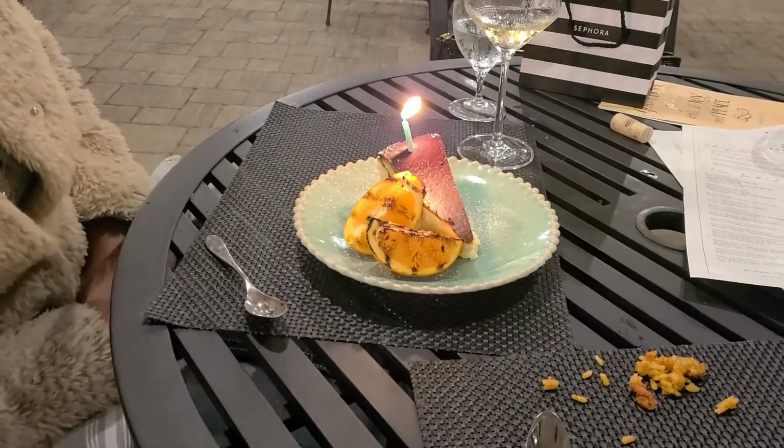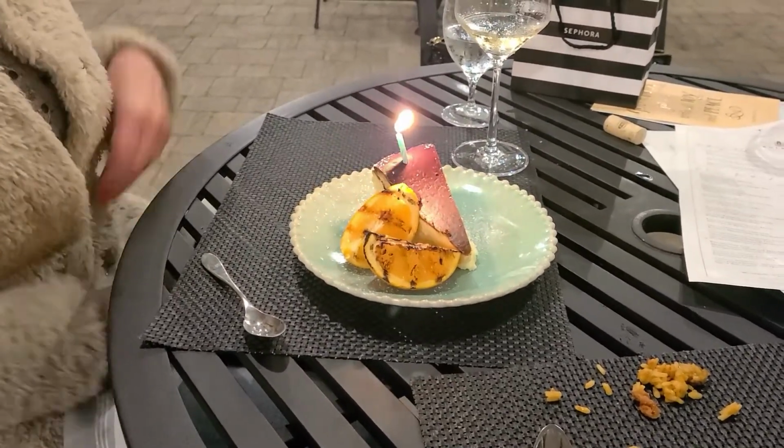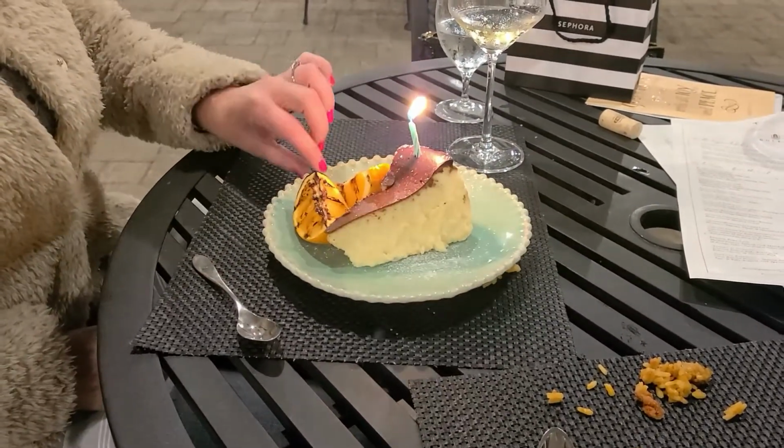Okay, so this is pretty awesome that they did. Happy birthday to you. Happy birthday. Anyway, yeah, so from Bolero. Bird's cheesecake. So fun night, Bolero restaurant, birthday dinner.